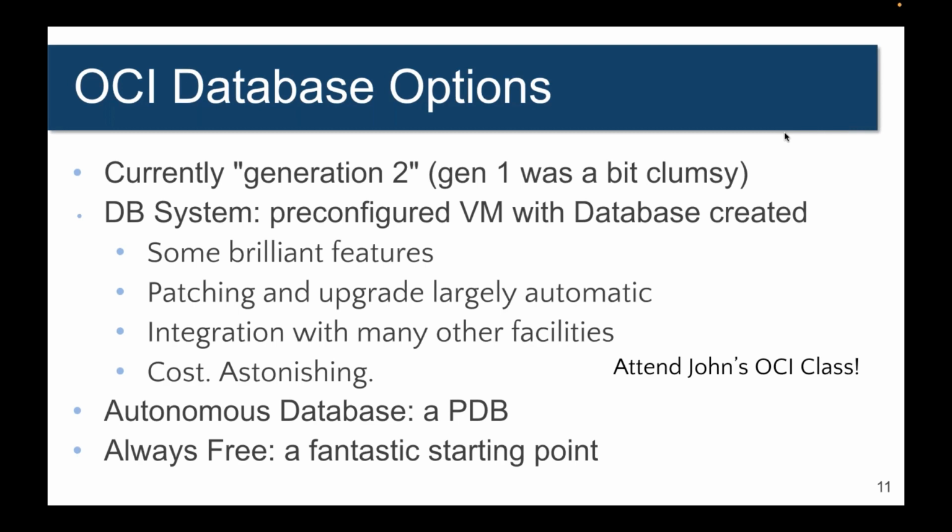Before we do that, I would say because of the Generation 1, Generation 2 business, if you've tried OCI before or have heard of bad experiences, it may well be that you're overly influenced by the Generation 1 issues. So, for me, with my background in database administration and system administration, Generation 2 is all about brilliant database facilities. The way I look at it, your traditional DBA job simply won't exist in a few years' time, not when you go to OCI. So, what do you get with it?